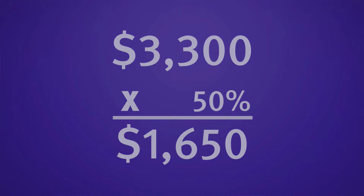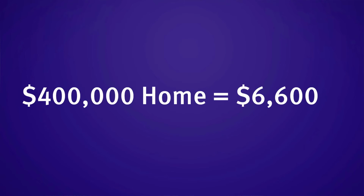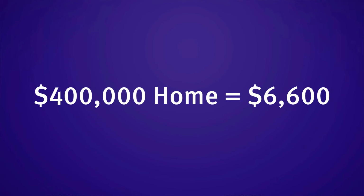One thing to note, this simple example does not take into account any marketing expenses, signage costs, commission reductions, etc. If expenses are not managed properly, you could lose money on a deal like this. But this math also holds true on more expensive properties. In the case of a $400,000 property, you would receive a final split after everything of about $6,600.